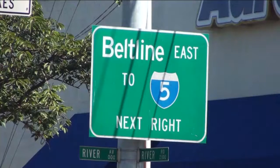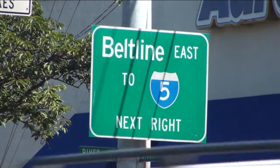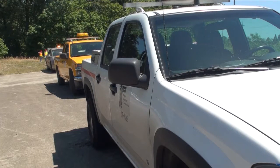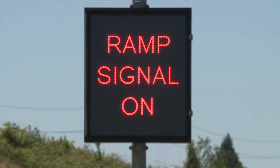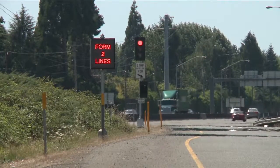This is a low-cost, short-term improvement that we can do to help the operations on the Beltline Highway. The Oregon Department of Transportation says these new adaptive meters are meant to help reduce traffic delays, improve safety, and decrease fuel consumption and air pollution during those peak travel times.